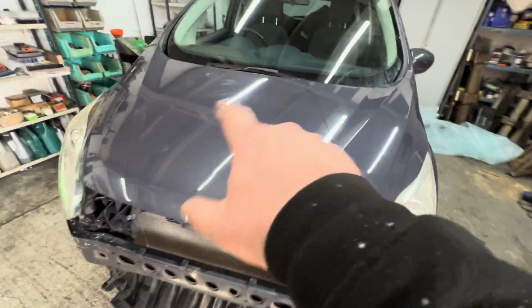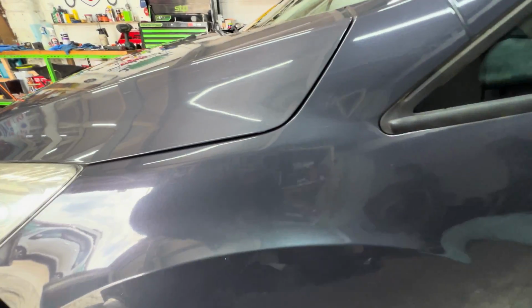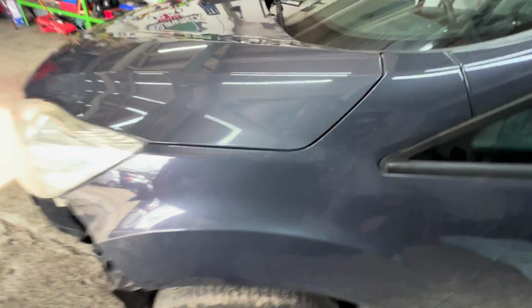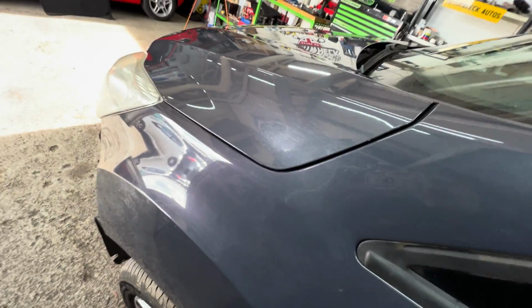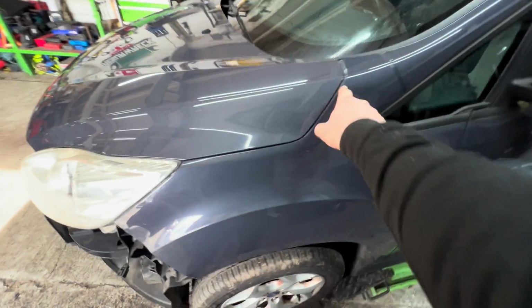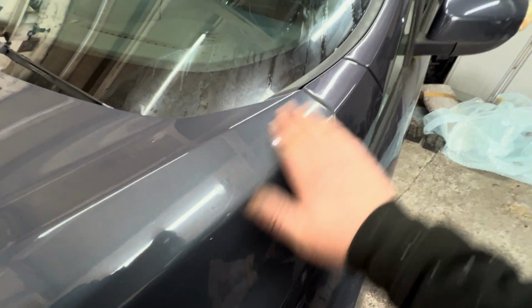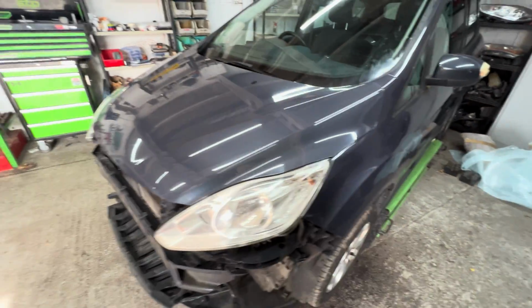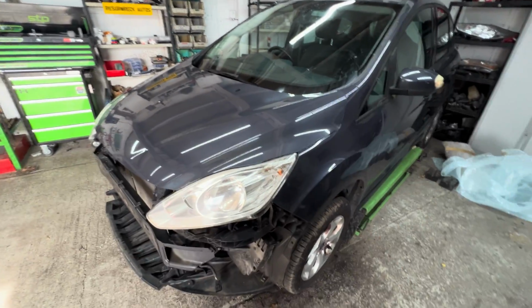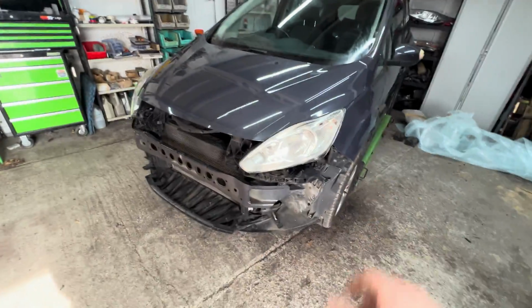There's a bit of clean, so I'll clean it all up. But yeah, it looks really, really good. That actually looks a little bit different in the shade on the camera, but when you have a look at it, it's absolutely spot on. So I'm going to give it a polish as well, just to bring up the paint and tidy it up a little bit, and we'll see what it looks like against the bumper on the front here.